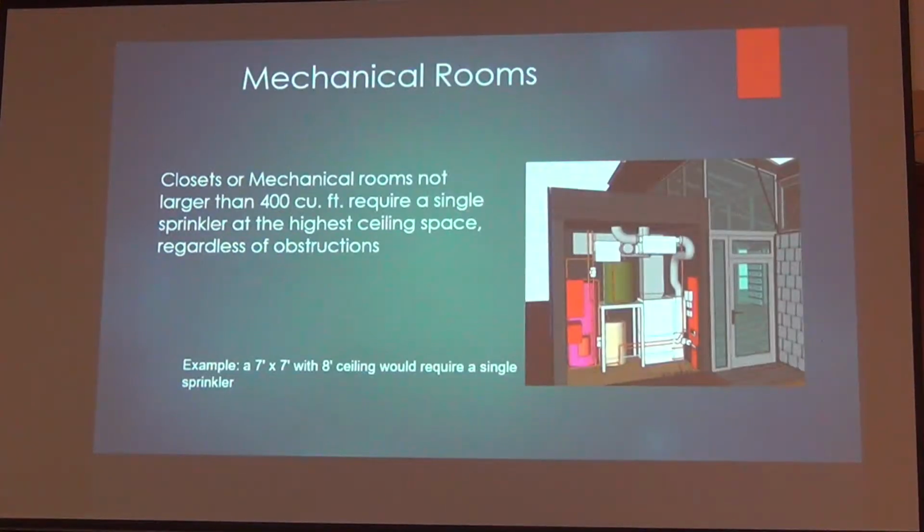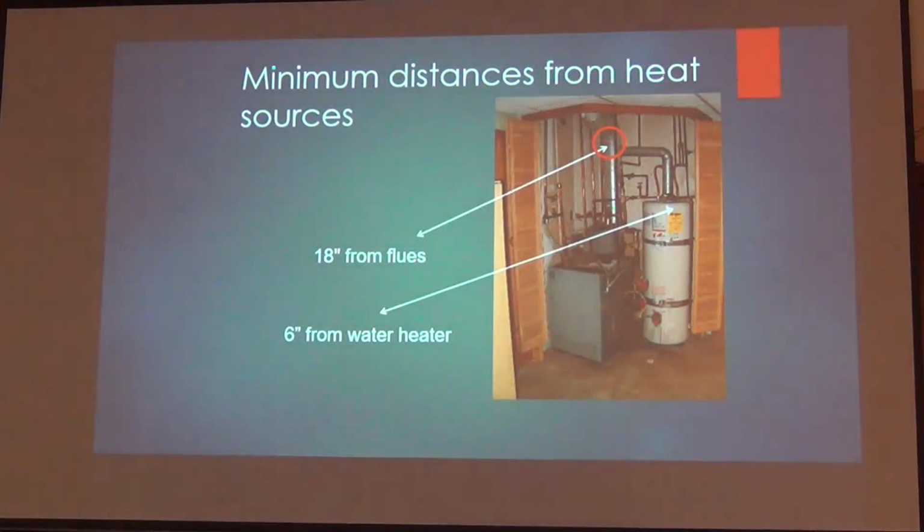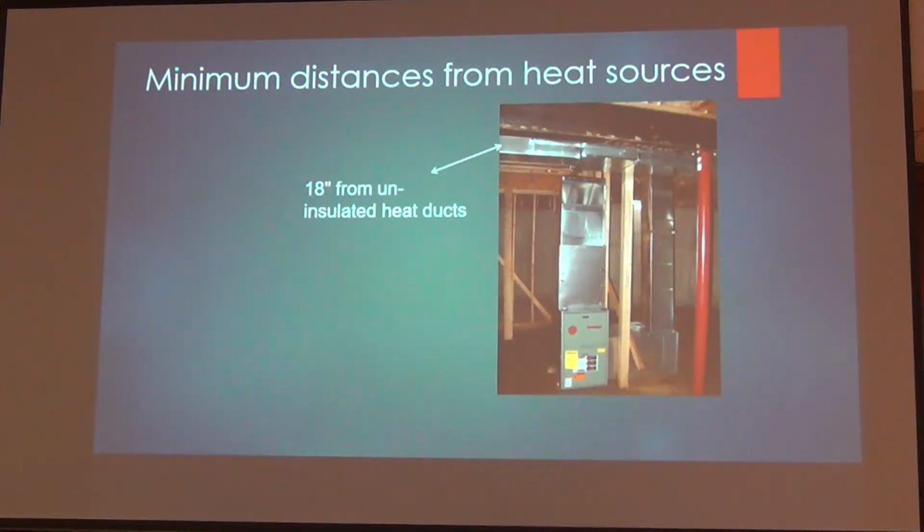All right, mechanical rooms are not required to have a sprinkler unless over 400 square feet. But you have to take into consideration the obstructions and the closeness to heat. So you have to be 18 inches from the flue, 6 inches from the water heater, and 18 inches away from heated duct, whether it's outside or in that room. If the duct is insulated, it's not heated. So in most residentials, we don't have bare duct work.